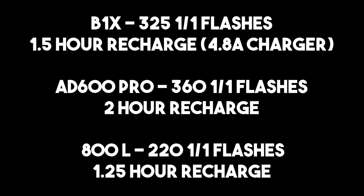Now when hearing that, you might think that the Broncolor is the worst performer, but it's actually the best. Again guys, we gotta look at equivalent light outputs. If you brought the Siros down to the Godox's full power, then you would get over 440 full power flashes from the Broncolor Siros. So next up, we gotta talk about the color accuracy of each of these lights.